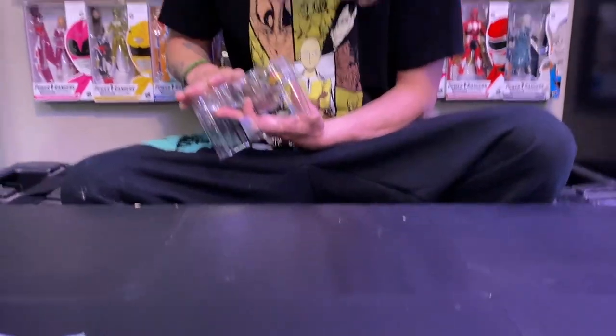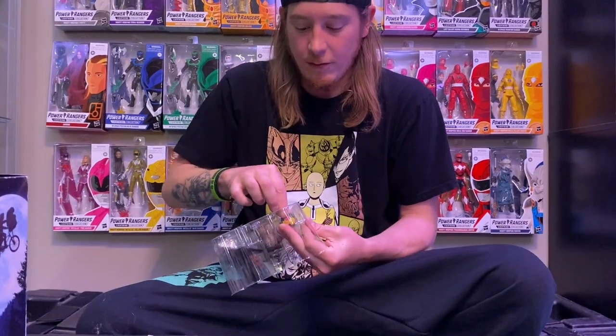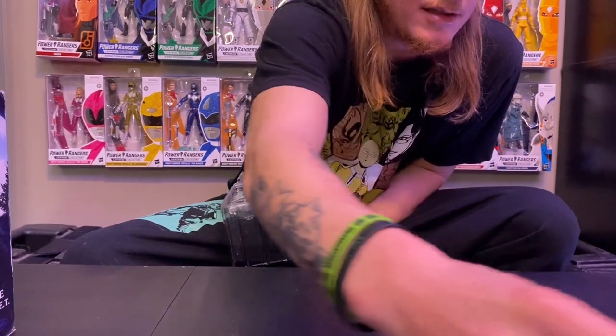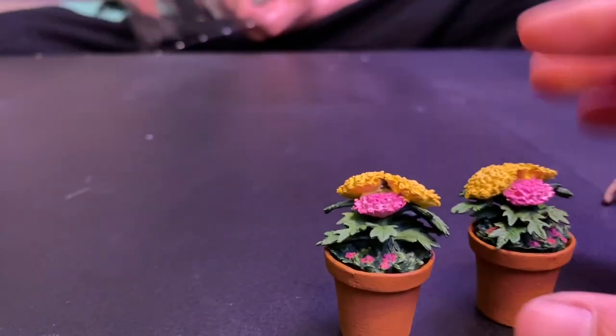And then guess what? Honestly, if you're going to buy one, I think this is probably the one to buy. I mean, you don't get any clothing with this one. But... Oh my gosh. There's the potted plant, which looks exactly the same. So you do get another potted plant.